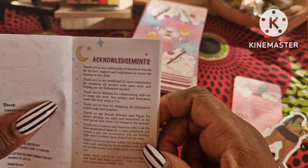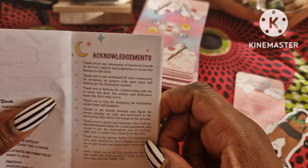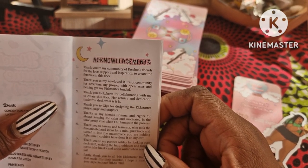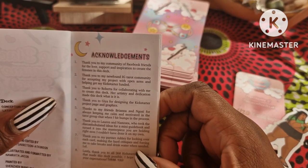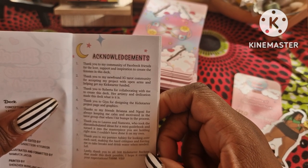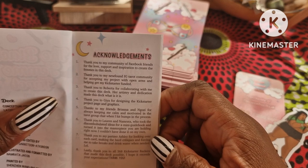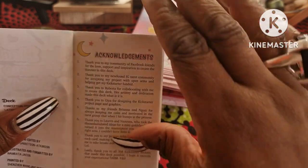Thank you to Lauren and Narata, who took the discombobulated ideas for a mini guidebook and turned it into a masterpiece you are holding right now. I couldn't have done it on my own. Thank you to my partner Ashley for looking over each card, making the hard critiques and forcing me to take breaks and drink water when needed. Laugh out loud. Lastly, thank you to all 368 Kickstarter backers that made this deck possible. I hope it exceeds your expectations. Thank you. That's very sweet.